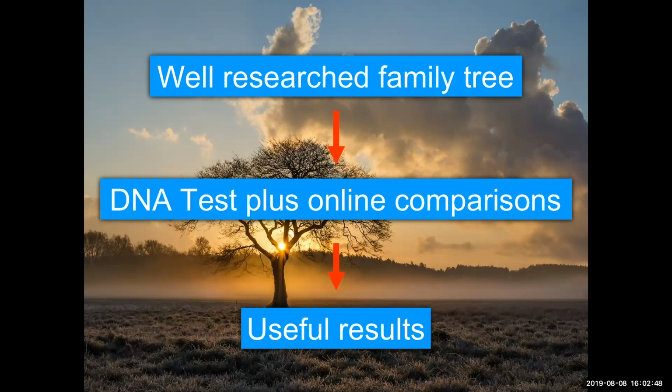So DNA, as I mentioned right at the beginning, is not overly helpful in the abstract, in a vacuum, but when put together with good research, well-founded in documents, DNA can become an extremely valuable way to establish relationships between individuals.